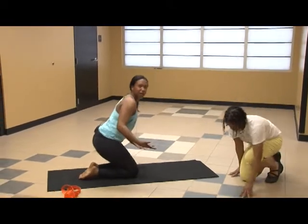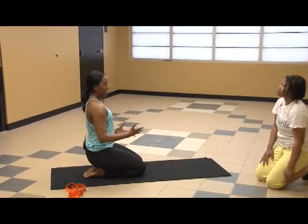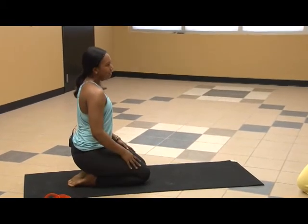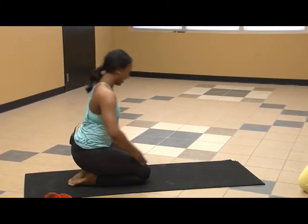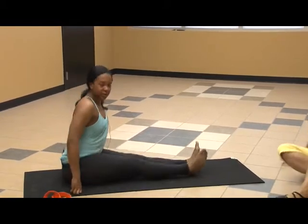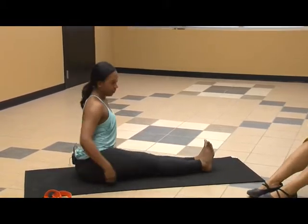While there are lots of postures in yoga that will help us stretch out our hamstrings, I'm going to show you some basic floor stretches because, quite frankly, it's just easier. Okay, so the first one is called Paschimottanasana, or seated forward fold.